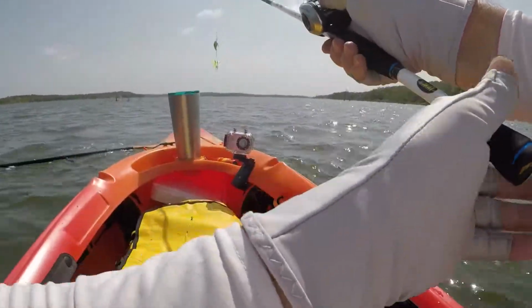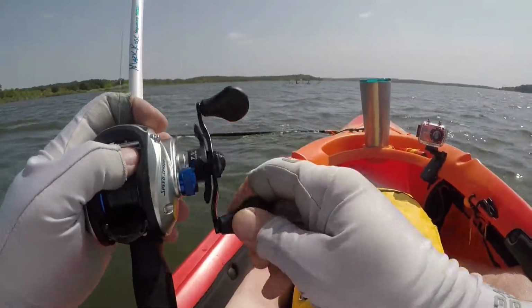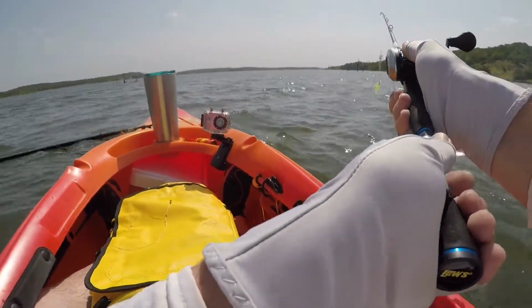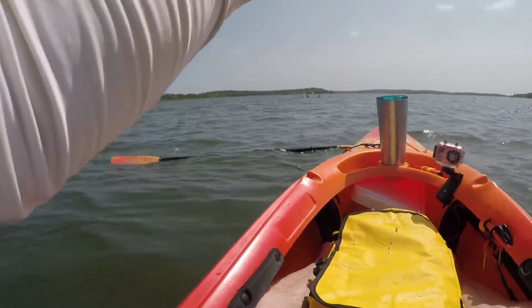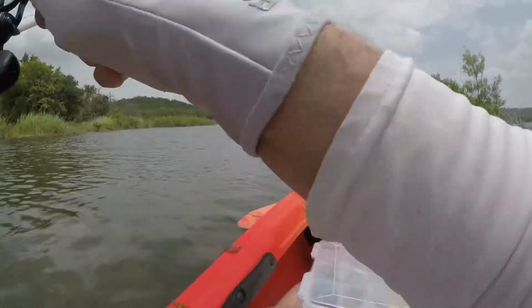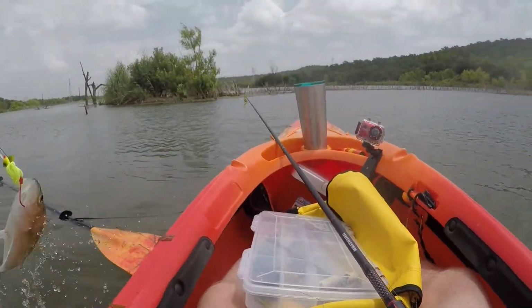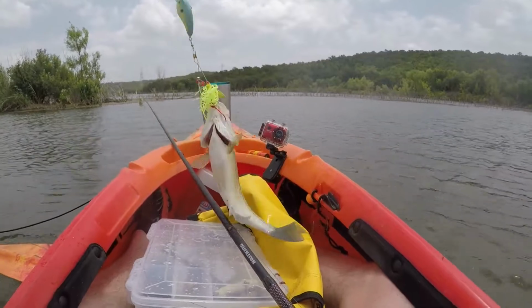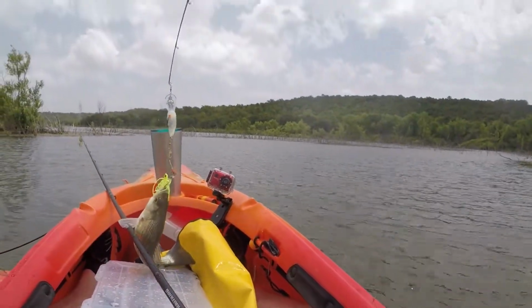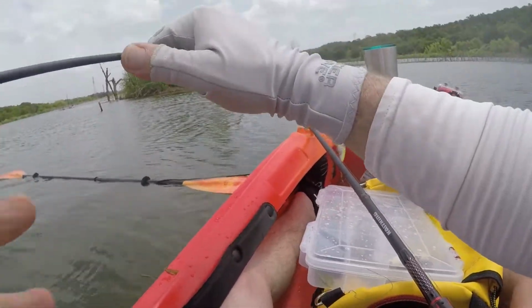Here we go. No frickin' way. Dude, tell me this is a fish. Oh yeah. Another white bass on the Spinnercrank. Eat your heart out, Brandon.